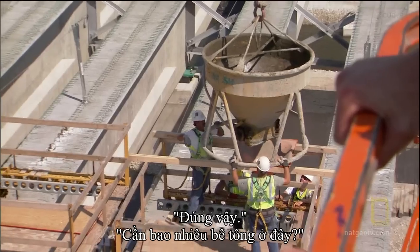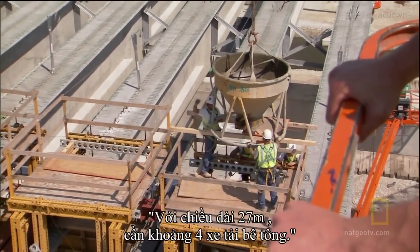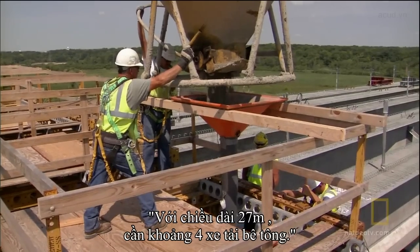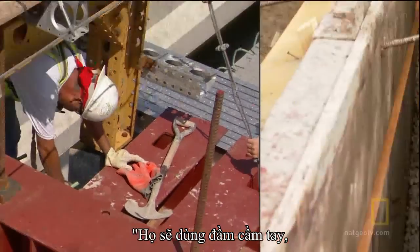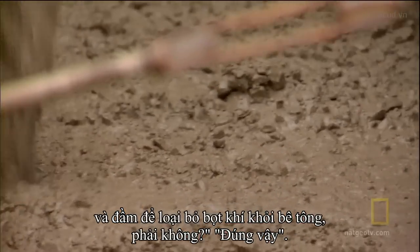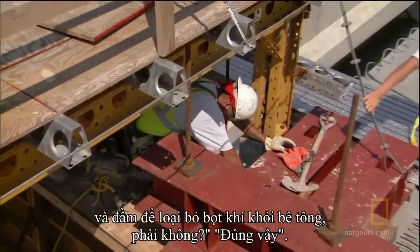That's right. And all in all, how much concrete are we going to put in there? I think there's 30 yards. It's about 4 truckloads is what they usually bring out. Then they come in with their hand vibrators, and they excite the concrete and get it to settle in and take out the air pockets, right?